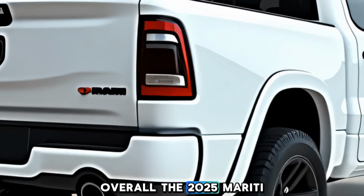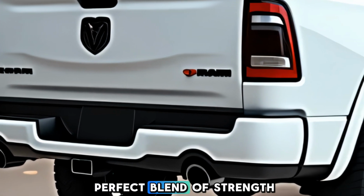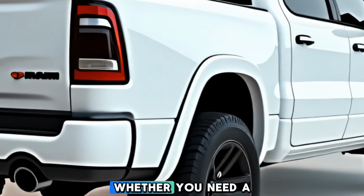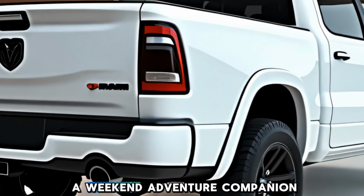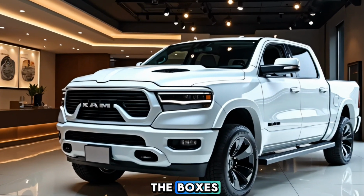Overall, the 2025 Maruti Ram 1500 is a perfect blend of strength, luxury, and modern technology. Whether you need a reliable workhorse, a family vehicle, or a weekend adventure companion, this truck ticks all the boxes.